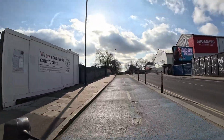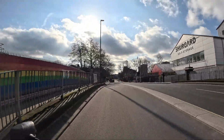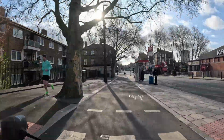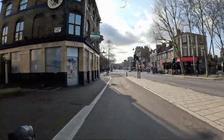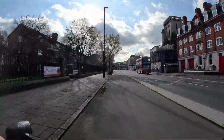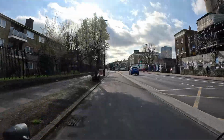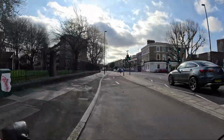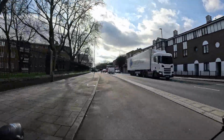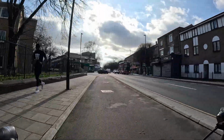Overall though, Cycleway 4 is absolutely brilliant, and the completion of this latest section is an absolute game changer for cycling in southeast London. Regular viewers of the channel will know that there are already some good routes to get down to Greenwich. That includes Cycleway 1, which is now known as Cycleway 10, which is a decent route with very low traffic on it.